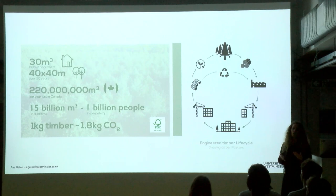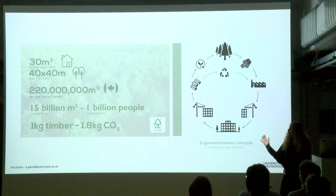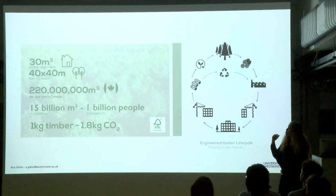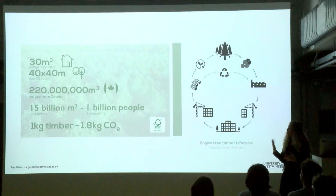But if we look, for example, at the sustainably managed forests of Canada, they produce 220 million cubic meters of timber per year. That means with that timber, we could house 1 billion people in perpetuity. And that's if we were just to use that timber for housing, but we are not using it for housing, we are using it for making paper and other things.